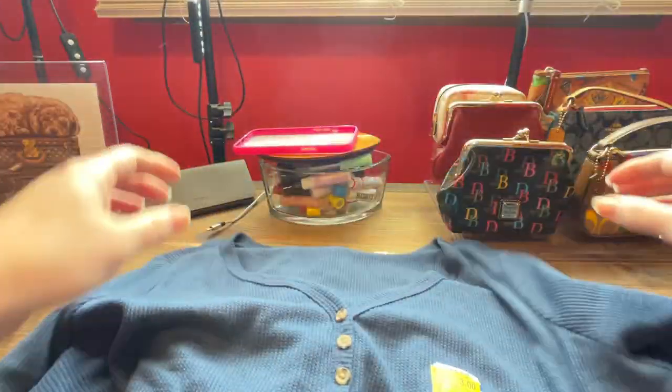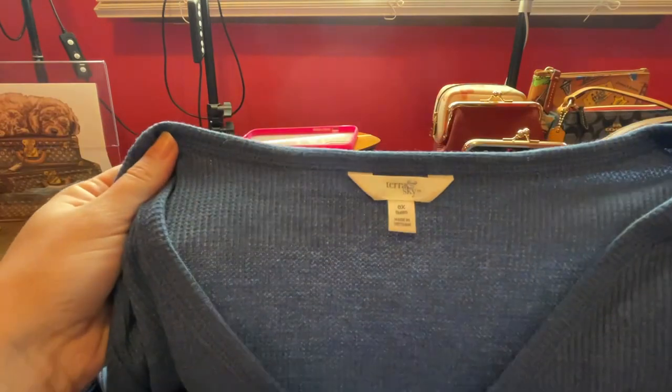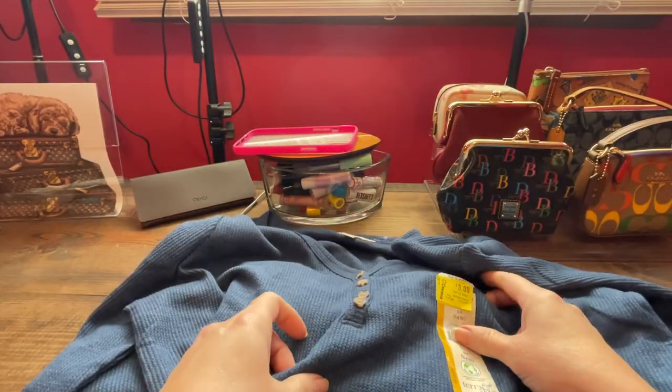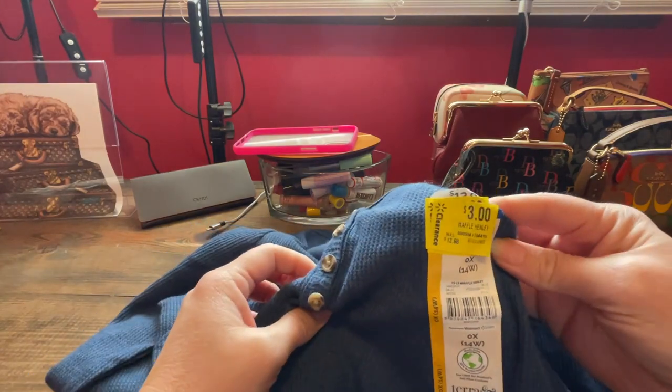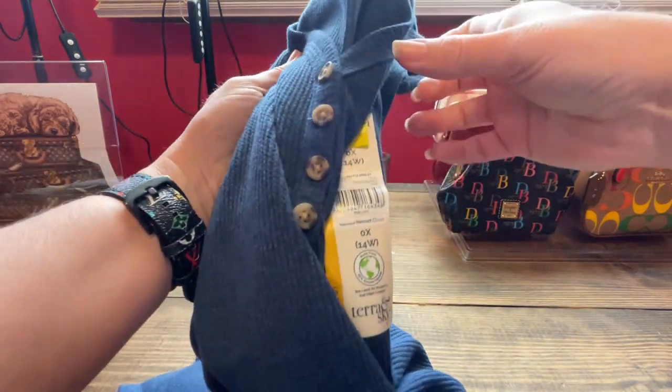Next up is, it's like a thermal type Terra Sky. I don't actually know that this fits, but it was $3, so it looked like a comfy long sleeved shirt that I could wear. There's that in this pretty blue color. I like the button detail, but $3, can't beat it.